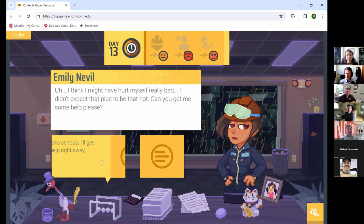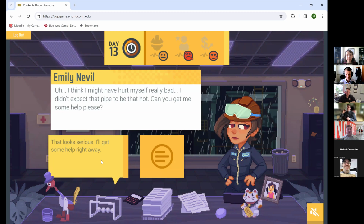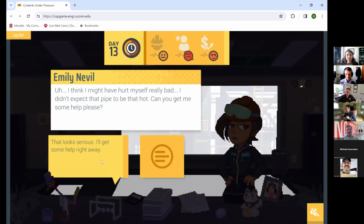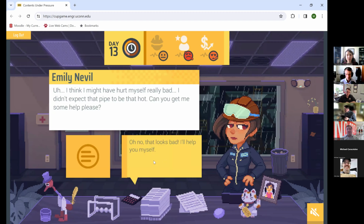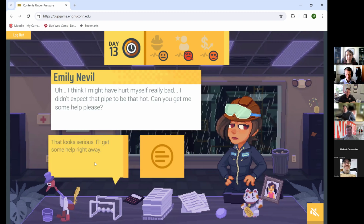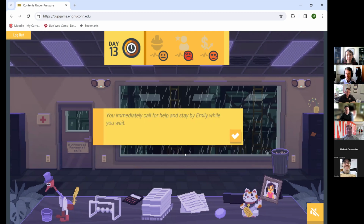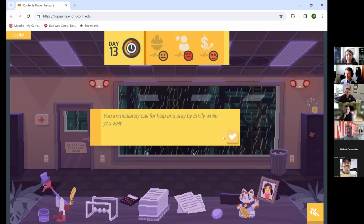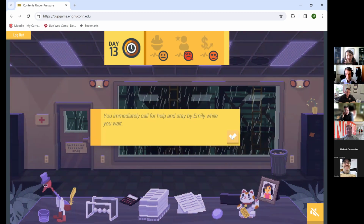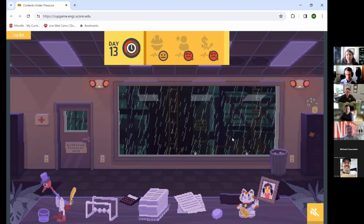That is really a shame because we just thought about whether she might not be a great choice for working on that equipment or not. So that looks serious. I'll get some help right away, or I'll help you myself. First of all, let's make sure that we call for help. So we call for help and we're going to sit with Emily. So now we have to be concerned about Emily. These sorts of prompts that we get just increase the anxiety and make it feel like you're really there.